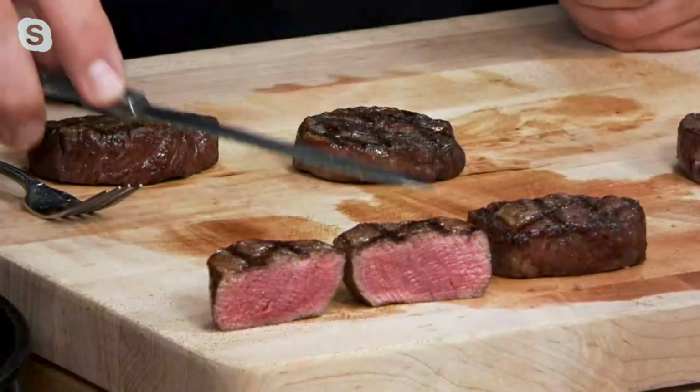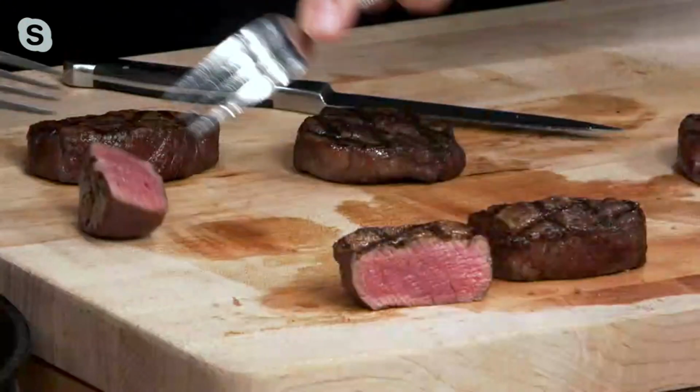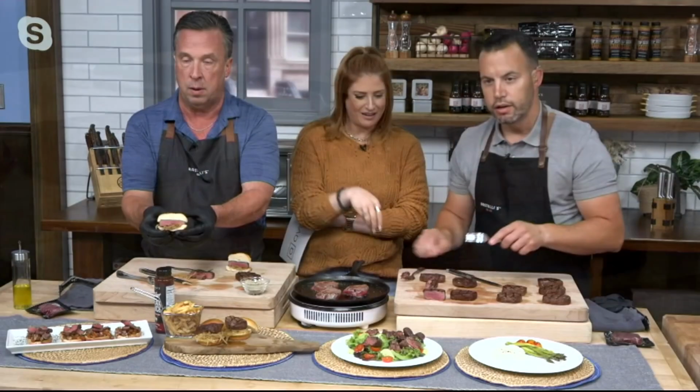I think I need a bite, please. Yes. Oh, please. Here, jump right in. Sorry. Let me cut this one for you. And again, thought we were friends. Fork tender, right? It's going to cut right off with the fork there. Okay, thank you. Give it a shot.